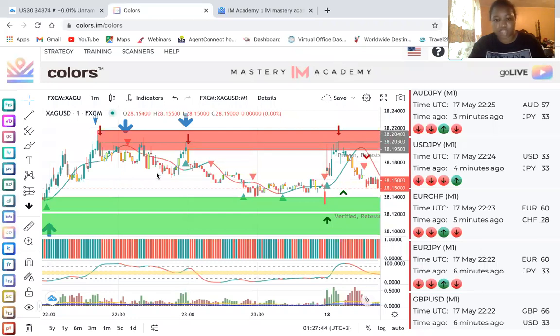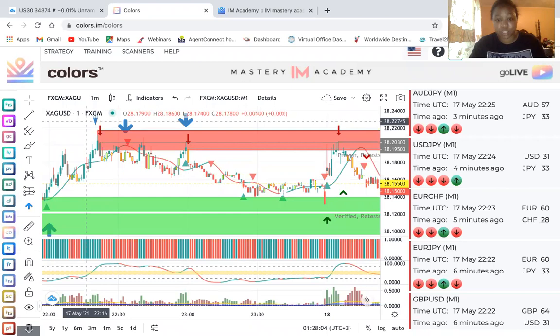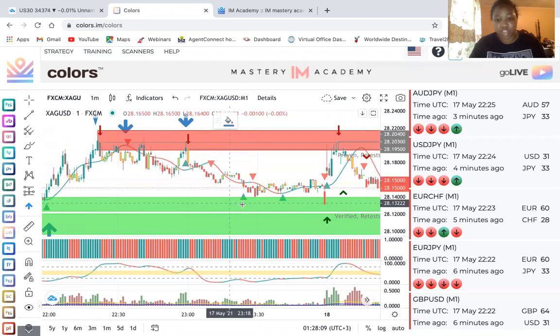So that's it, guys. You're literally buying up, you're selling down, sorry. Then it came down to the green candle, to the green box again. And look what happened right here, guys. Let me show you all something. You can enter early if you wish, or you can enter from here, right?